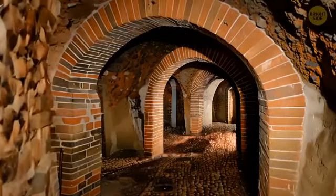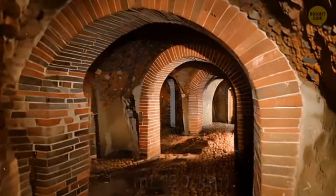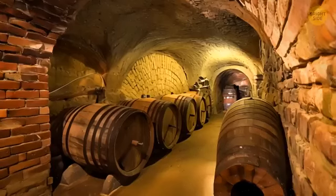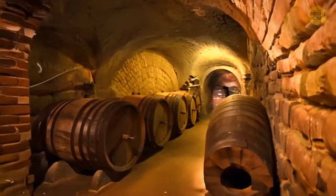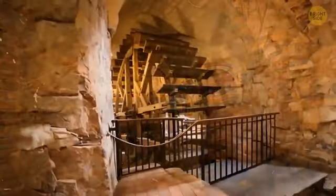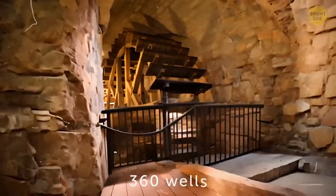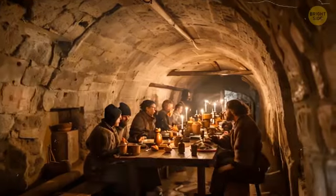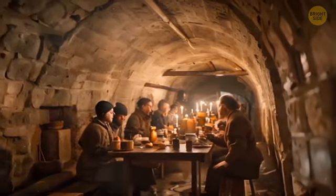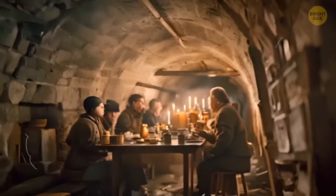Water wells, cellars, and passageways stretch for more than 12 miles. Merchants and craftspeople use Pilsen's historical underground for storage. Water, food, ice, you name it. The waterworks are pretty impressive. Historians estimate that 360 wells are located under Pilsen's historical town center. In times of instability, the passageways served as safe havens for the locals. They definitely didn't go thirsty down there.